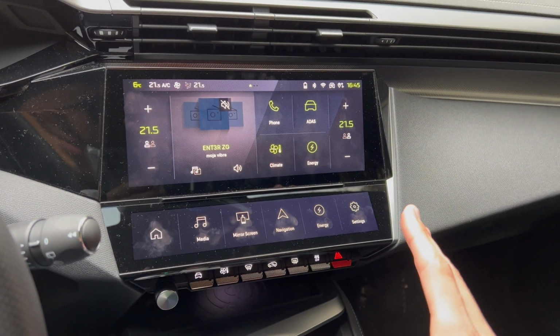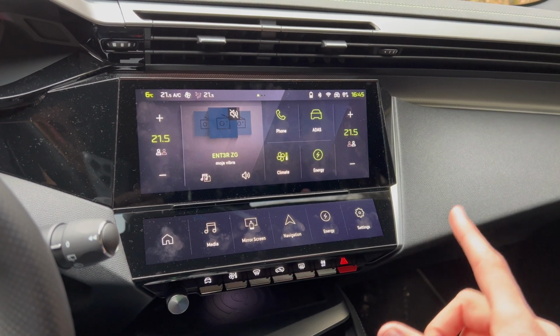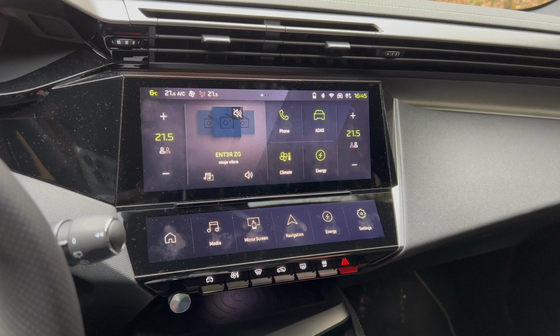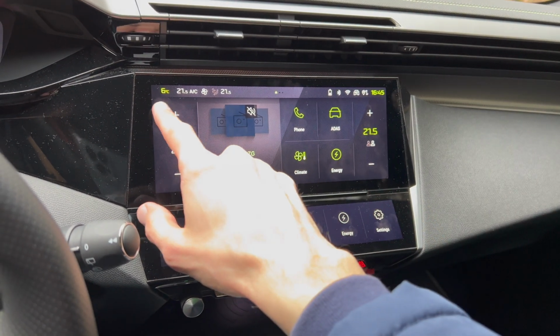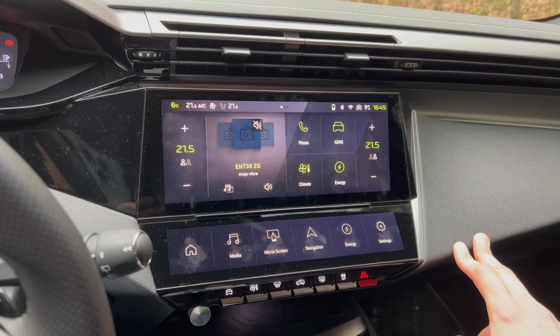Coming back to the main infotainment here. Now this is a massive step up compared to the previous generation. You have two screens, one on the top, one on the bottom. And this is your home screen. I'm gonna start from the top. You have temperature, AC, fan speed, your Bluetooth connection, time, and so on.